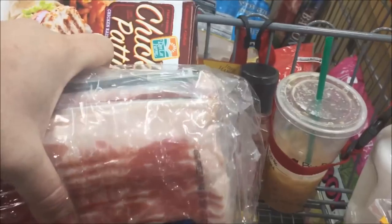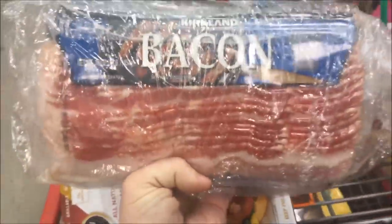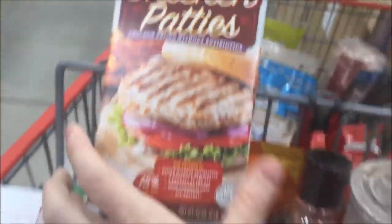So I just wanted to pinpoint a couple of items, and these are kind of the main reasons why I come to Costco. The bacon: the price on their bacon is amazing. You're not going to beat it at any of the grocery stores. The four-packs are like $8, not even $8. Then I get these chicken patties.